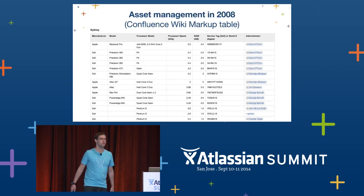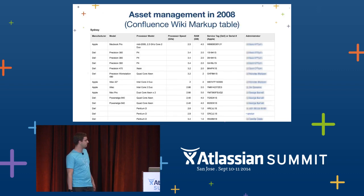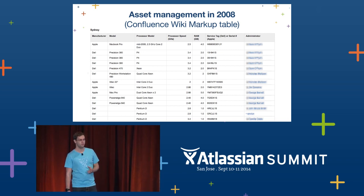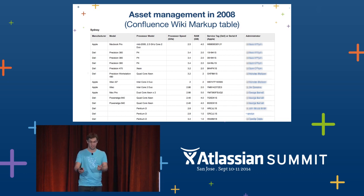This is what asset management looked like in 2008. Has anyone used Confluence and wiki markup tables in Confluence? I got some, yeah, this guy here's doing this. Yeah, exactly. No one really enjoyed using wiki markup tables because they are complicated. You can't sort them.